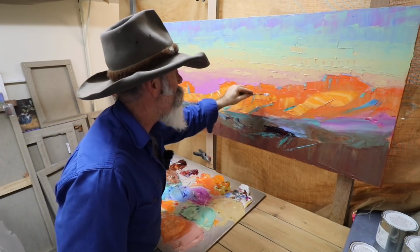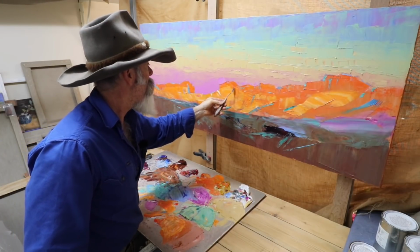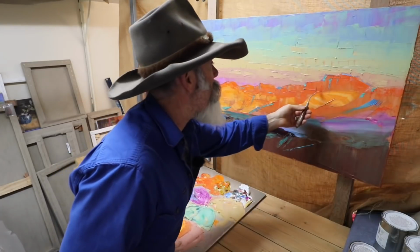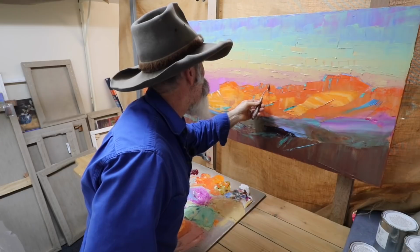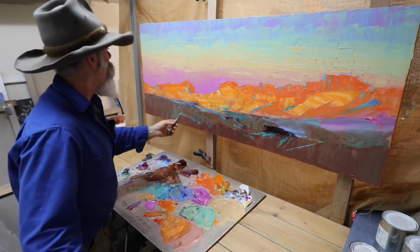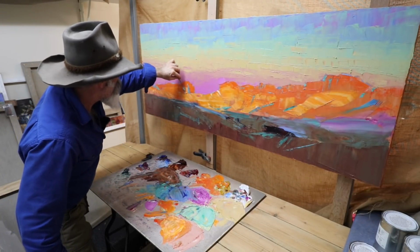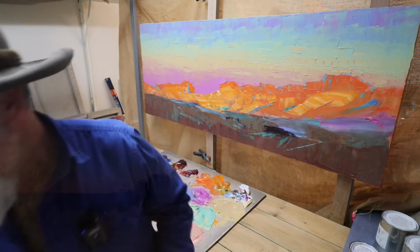And it really starts to give the illusion of detail by sticking these little things in here. It really starts to give the feeling of the contours and everything like that. So we'll just keep on going with that for now. Where are we here? All right.